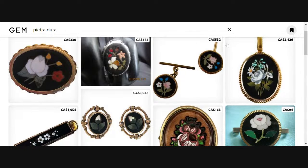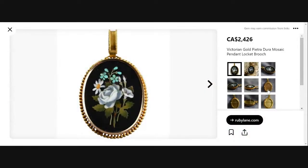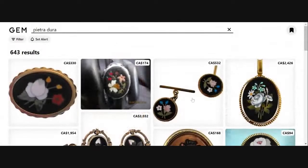It is always important to buy things in the best condition one can buy. Now, this beauty at 2,426 Canadian dollars is not necessarily in reach for everyone. It is wonderful, and you can see why. There's beautiful shading in it, it's well made, it looks like it's gold. It says it's gold, but that is on the steep side.